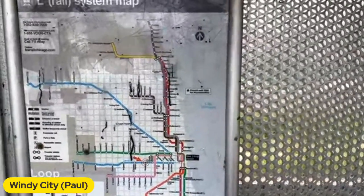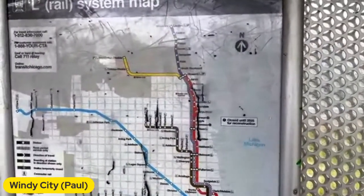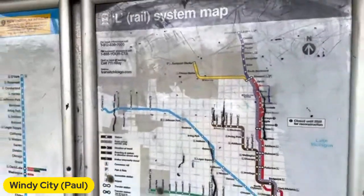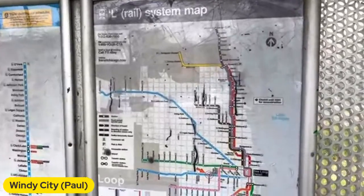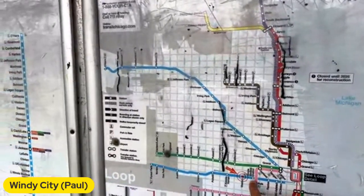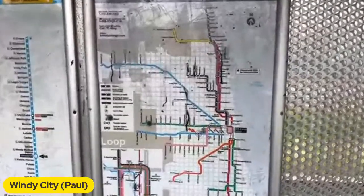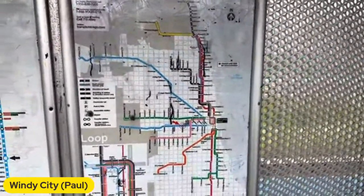What else is somewhat interesting? Last week, we looked at the Brown line, and we went from Western to Rockwell to Francisco to Kedzie to Kimball. Again, you can see we're at Western right now. I'm going to go 1 stop inbound, and we're going to hit the Illinois Medical District. Train's looking to be about 3 minutes away. And by the way, those times are usually pretty accurate.